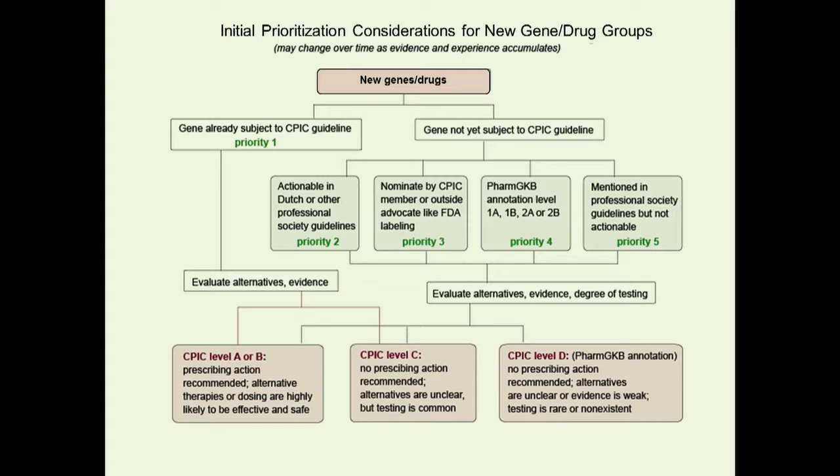So when you have a gene that's already subject to a CPIC guideline, if you look at the left side of the screen here, it's a priority 1. And this is because it's likely that if we already have a CPIC guideline for that particular gene, this gene has been implemented somewhere. And I think physicians and pharmacists and nurses, they all know that there's a lot of drugs that might be impacted by CYP2D6. And so they might have questions about other genes that might not be in our guideline to date. So we think that might be a higher priority than some other genes where we haven't already written a CPIC guideline.